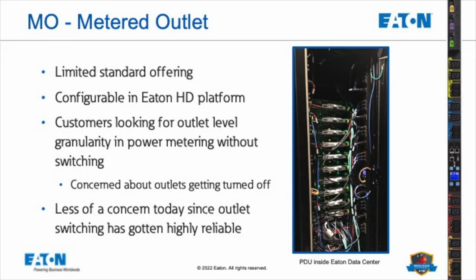And we have a very limited standard offering. This is mostly now just a configurable product for our flagship HD platform, so you can configure different options. We don't stock a lot of this, but honestly, when people want it, it's a longer sales cycle, so it's really not a problem. They'll have time to order it and get it. That picture there is actually, it's probably hard to see on the screen, a rack within our Eaton data center. Our Eaton data center in Kentucky, we have twin data centers there. They use a metered outlet PDU there.